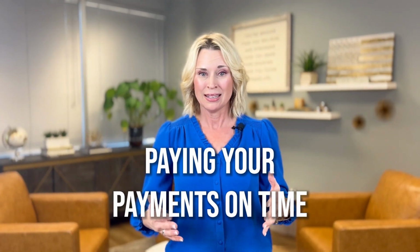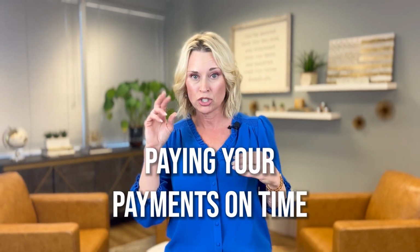And the other big key is just paying your payments on time. Now, if you go past your payment due date and maybe you're in your grace period, but it hasn't gone a full 30 days, that's okay, pay it. From a credit scoring standpoint, when you go past 30 days late, that's when it becomes an issue, and that's when it starts to impact your credit profile and your credit score.